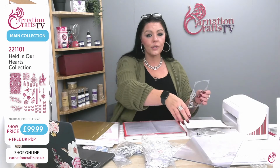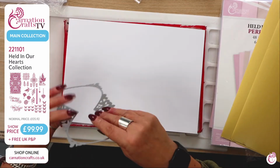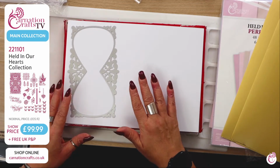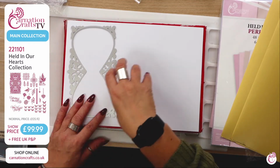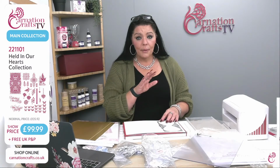When I'm using acetate, I don't use Cut Tidy, but I will always put a piece of card underneath the acetate. So I'm just going to place that on top of my Cut Tidy, place this down, work towards the edge. Now I know there's sweet spots in different places. People will tell you it's the same for each machine, as in, your sweet spot for a Cut and Boss is in the middle, or it's at the right hand side. Do you know what? Mine's in the centre.